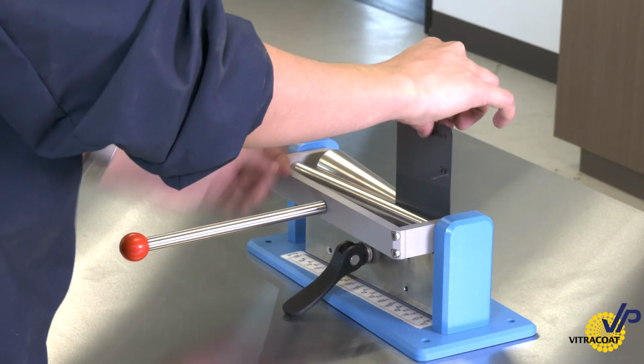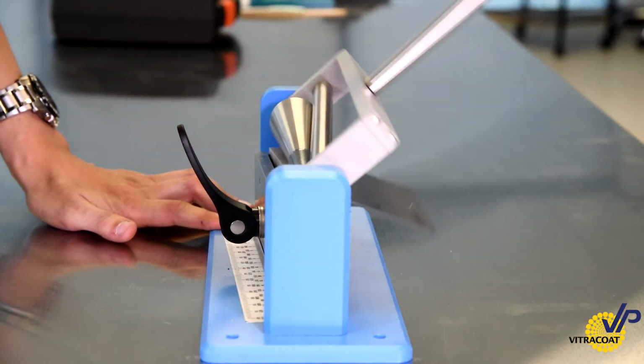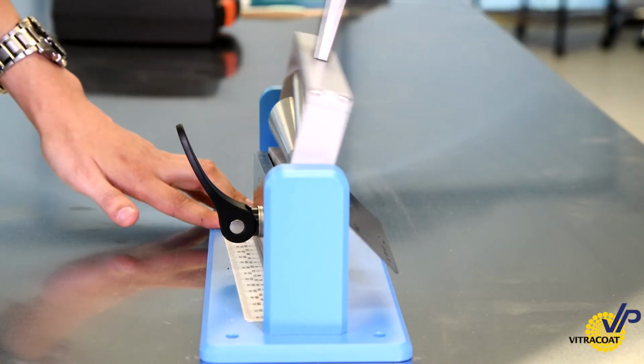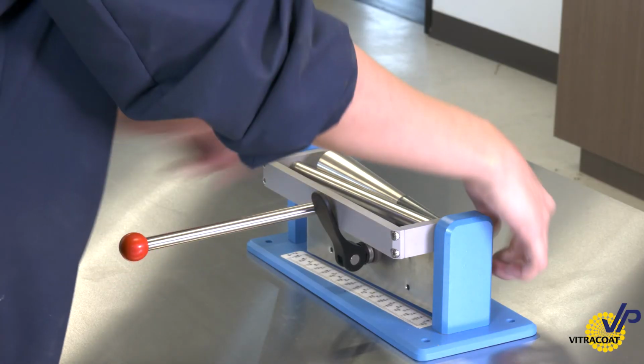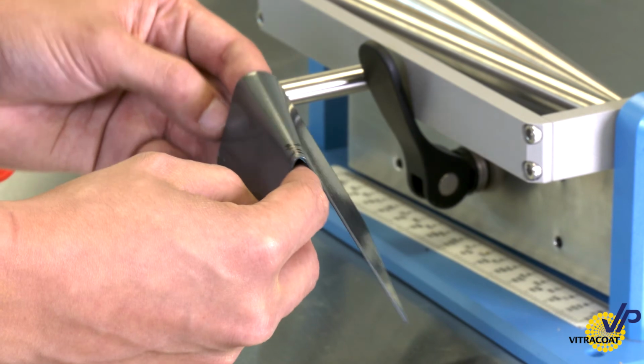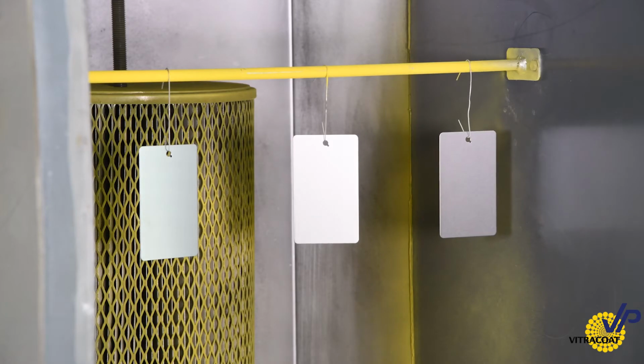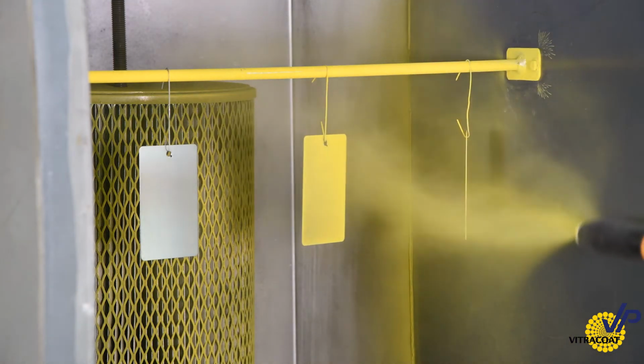So this is conical mandrel, and as you can see, there's a conical shaped device that bends the panel starting with a very, very tight radius into a larger radius. What we're evaluating here is the flexibility of the coating and how it adheres to the surface of the panel. This is a test where we're actually evaluating the adhesion characteristics of the panel.